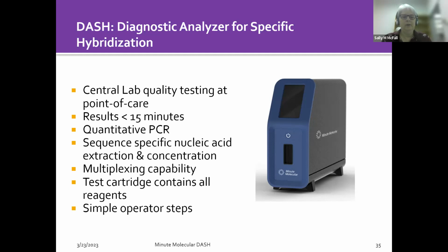And when I say multiplexing capability, what I mean is that more than one test can be run on the same sample at the same time. So for example, we're developing a test that can detect COVID, flu, and RSV. So if you have similar symptoms, you can distinguish which disease you might have. The test cartridge contains all the reagents that are required, and it's designed to be really easy to use.